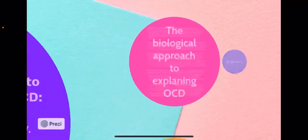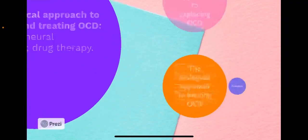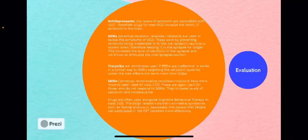Okay, so that's our biological explanation for OCD. So we've got genetic explanations and neural explanations, and we've got some evaluation points for each of those. And then we've got the biological approach to treating OCD. So this is drug therapy. And the drug therapy we're going to focus on is the role of antidepressants.